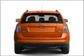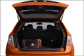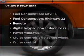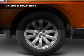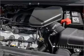Stand out from the crowd with premium wheels. The anti-lock braking system will help deliver you safely to your destination. Plus, enjoy these notable features that are included in this vehicle: air conditioning, power door locks, power windows, power steering, cruise control, power mirrors, an AM/FM stereo with a CD player.